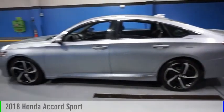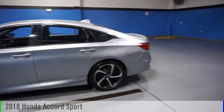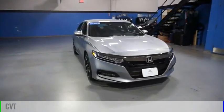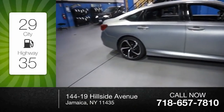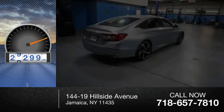Stop by and take a look at the 2018 Accord. This vehicle is powered by a front-wheel drive, 4-cylinder, 1.5-liter engine and comes with a continuously variable transmission. Great fuel efficiency saves you money by requiring fewer trips to the gas station. This vehicle has less than 30,000 miles.